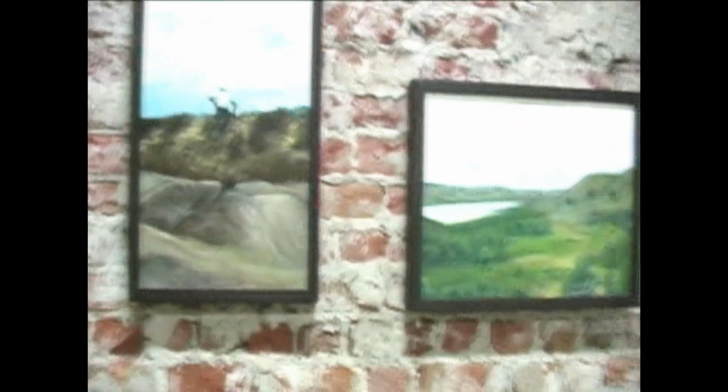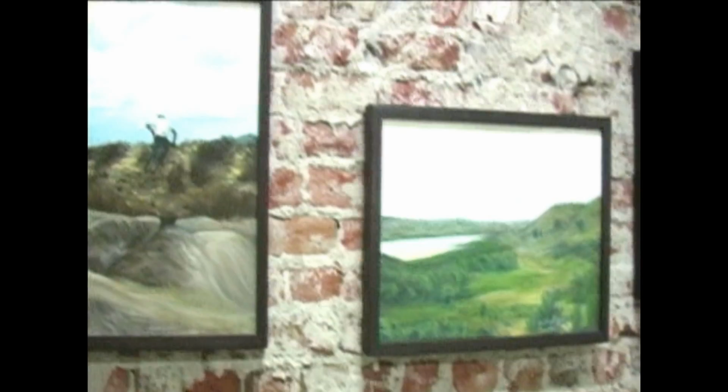Okay. I did these three when I did a study with my dad. We did like 5 months of straight painting. And this one, the name is Extreme Limits. This one is just a scene from Lake Wilson. And that one's Westcliff, from Westcliff, Colorado.